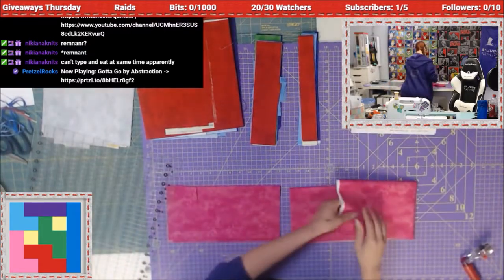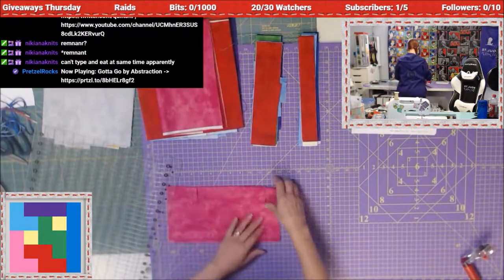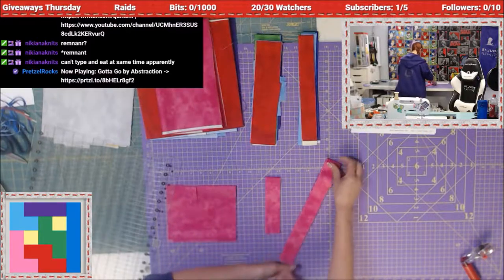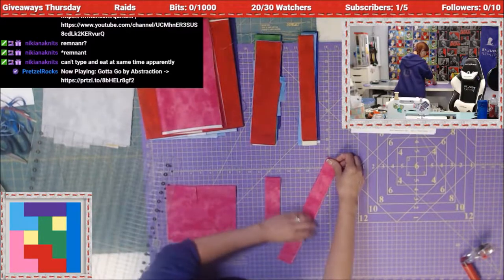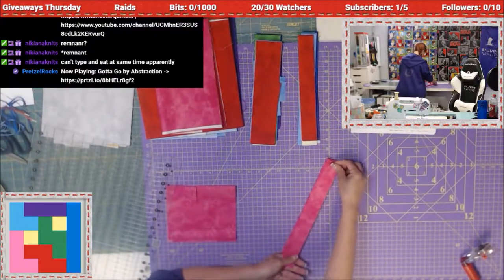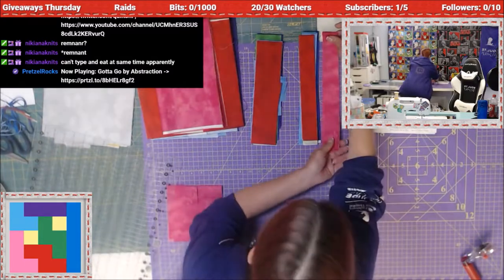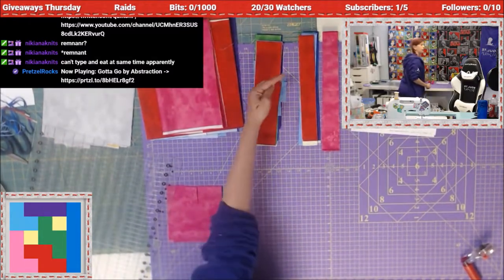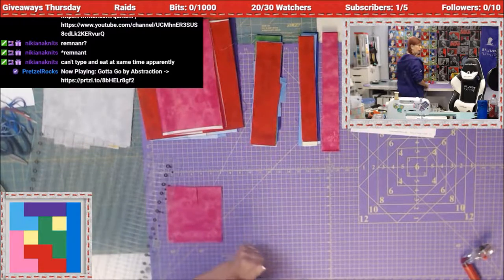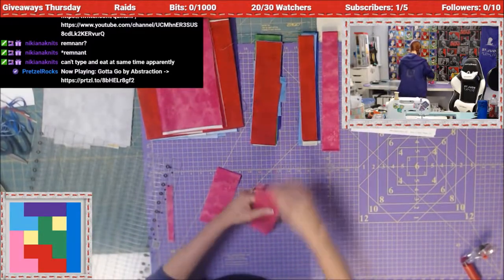And then the rest of this, I'll set aside. So these are already, so if any of the pink needs cut in half, they're already cut in half. And I'm going to set them aside because, as you can see, they're just a touch longer than my other pieces that are folded in fours. Okay.